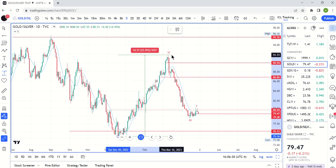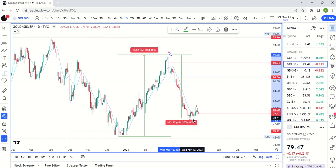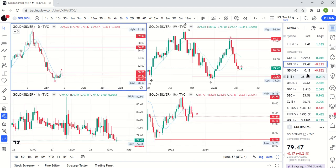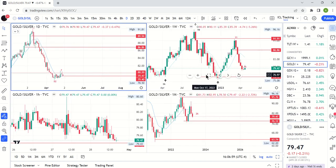This thing rallied 16.5 points and it declined 13 points. So it gave up most of the rally. And again, the expectation is this is going to roll over, undercut this low, and then eventually take this one out. So that's the expectation. So that looks actually really bullish for precious metals in general and silver in particular.